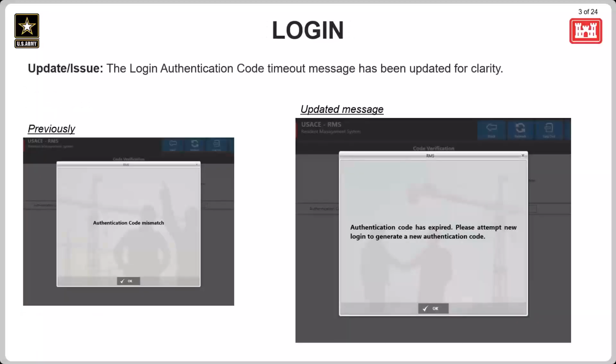So first up, starting with the logins updates. This one here is for the authentication code that must now be entered for the username and password logins. The message shown when an expired code is entered was updated to make that clarification. Instead of just saying that the code is a mismatch, the message is now going to let users know that the code is expired. This updated message will also let users know that another code needs to be generated and to retry by attempting a new login. Once clicking OK to get out of this window, you'll just need to hit the back button to return to the login screen and retry the login.